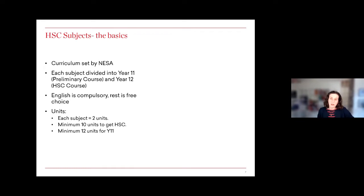You have to do a minimum of 12 units for year 11. And we encourage the girls to do 11 or more at year 12. There is a strong temptation amongst the girls to say, it's best if I concentrate my efforts on just 10 units. But we tend to find that the best results come from the girls who do 11 or more.